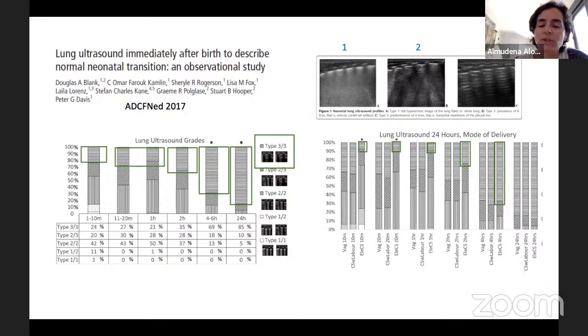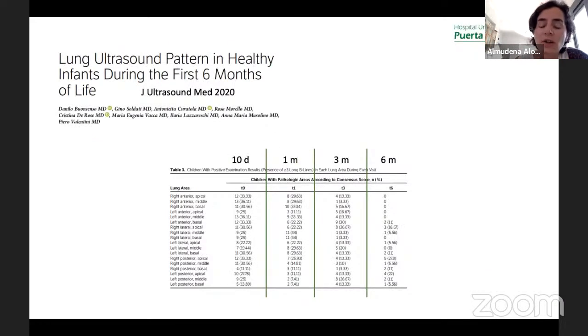The normal aeration of a term baby is different from the aeration of other ages. But this is not only in the first hours of life, in the first day. What happens afterwards? In this study, colleagues from an Italian center in Rome analyzed the progression of lung ultrasound aeration in healthy term babies in the first 6 months of age.